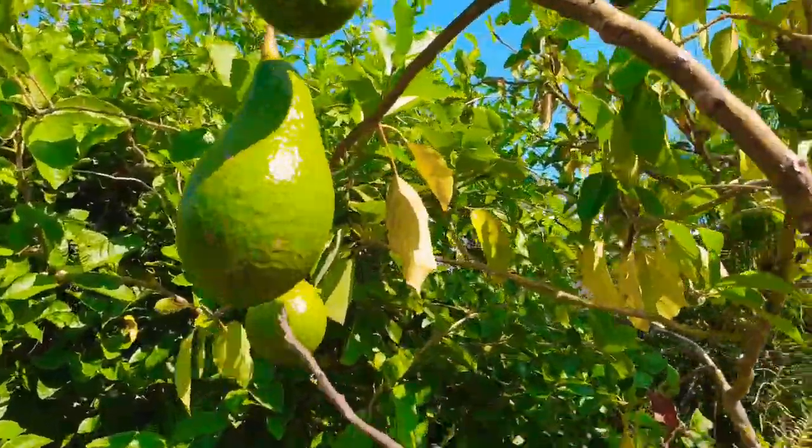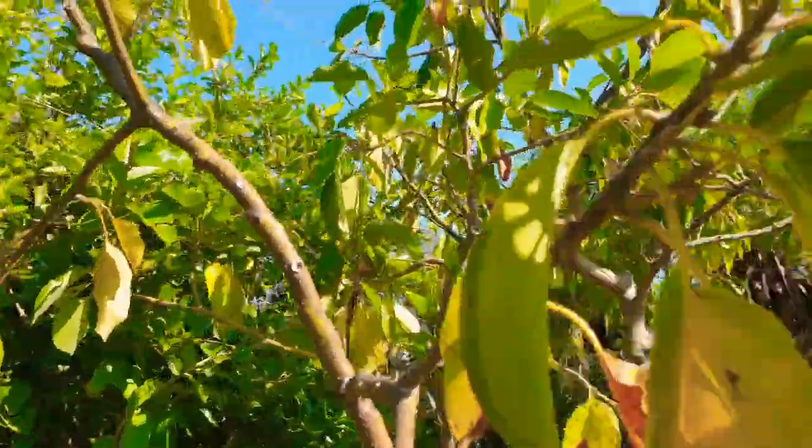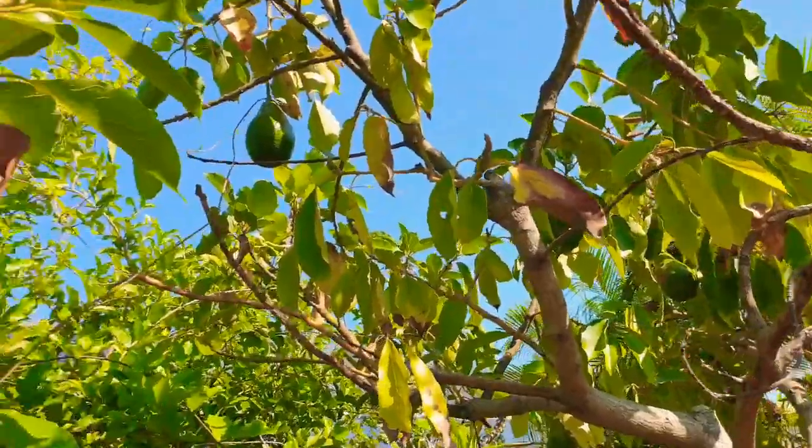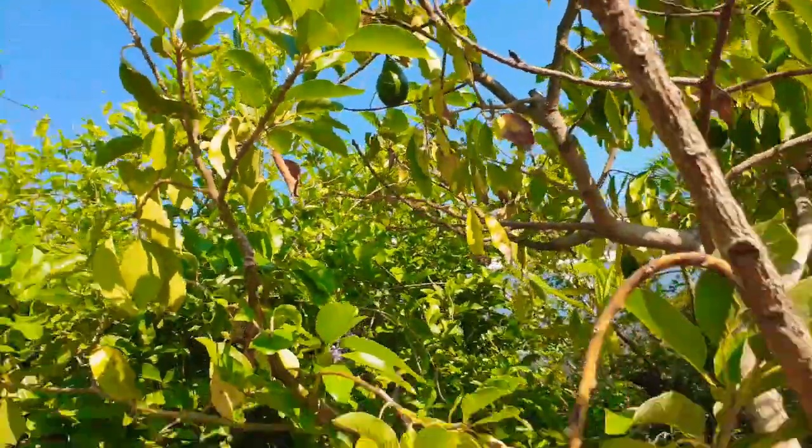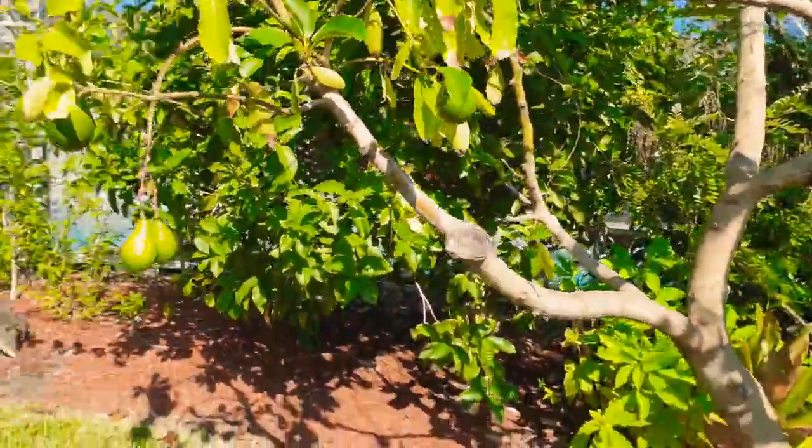Oh, and way up there is another big one. Oh, yeah. Yeah, there's a big one there. Wow, brilliant. I like it. Yeah. Food in your garden.